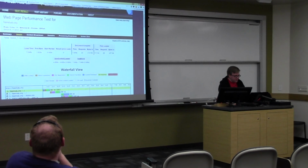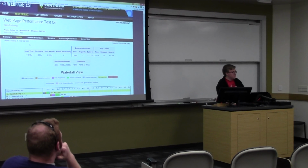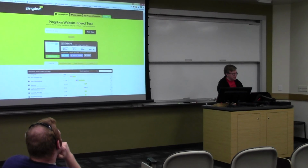So anyway, that's a great tool to test for mobile. None of the others have really an option to say mobile versus desktop. That's why I think this tool is a little bit better, because it can show you mobile. And that's a bigger deal than it used to be.